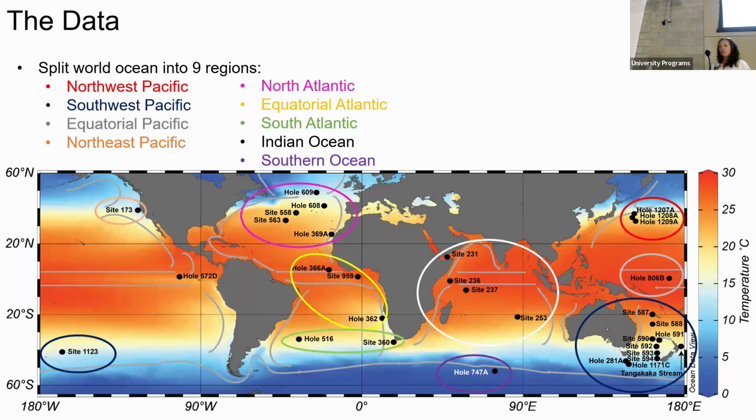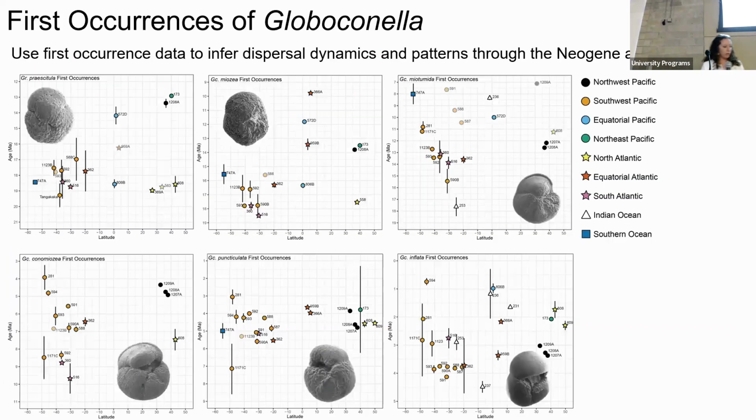Okay, it's not easy to talk about 32 sites. So what I did was split the ocean into 9 different regions so that I could talk about them more easily. Here are the names of those regions, and the colors of those names correspond to the circle color here. For example, here's red, that's the Northwest Pacific, and that encompasses those 3 sites. And after I had all that data, I plotted the first occurrences of each of those species at each of those sites.